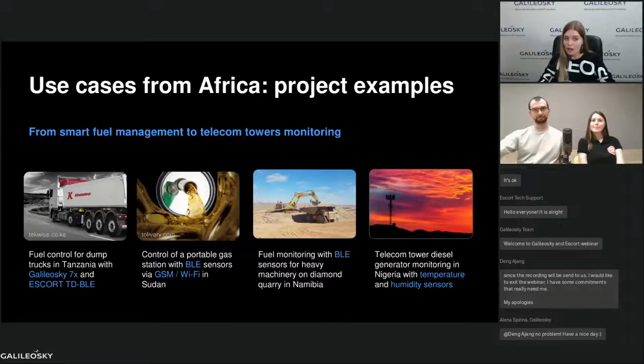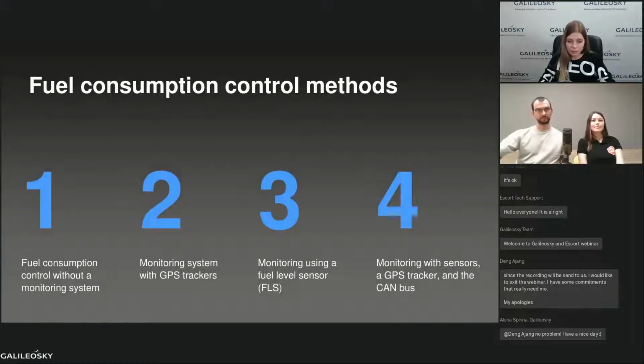Well, and now we are moving on to our topic, to see it from different points of view, to see it comprehensively. Let's start with considering the main approaches to fuel control that now exist on the market. Based on our experience, we have determined four widespread methods. The first one is obviously the classic management without telematics. It may be based on waybills, for example, which drivers or gas station operators fill up manually.